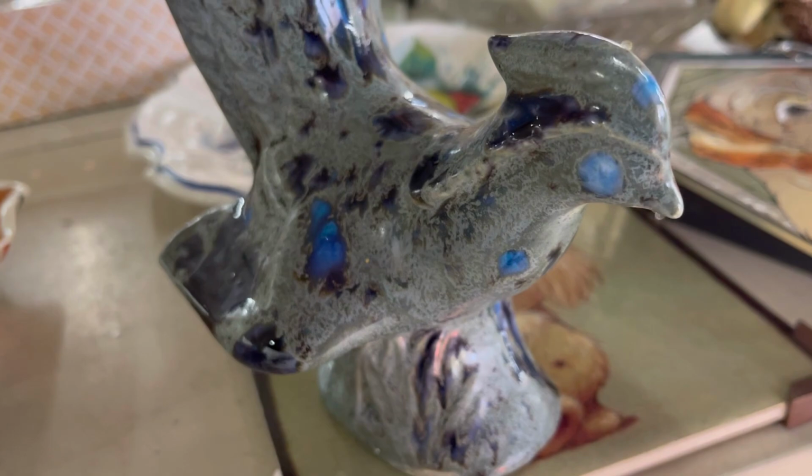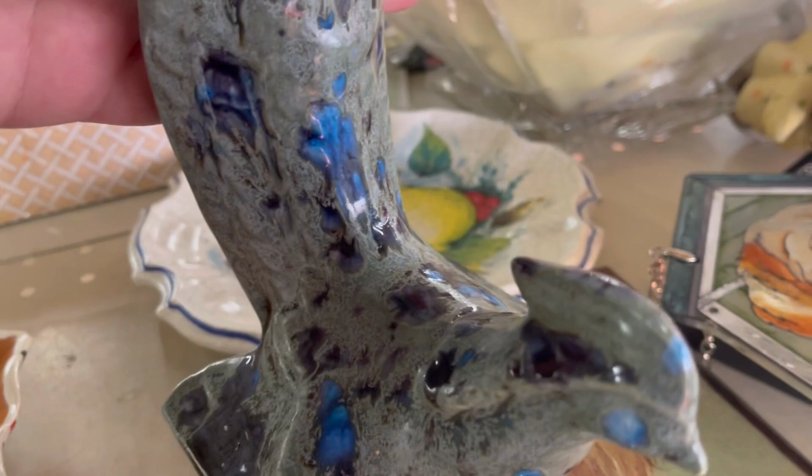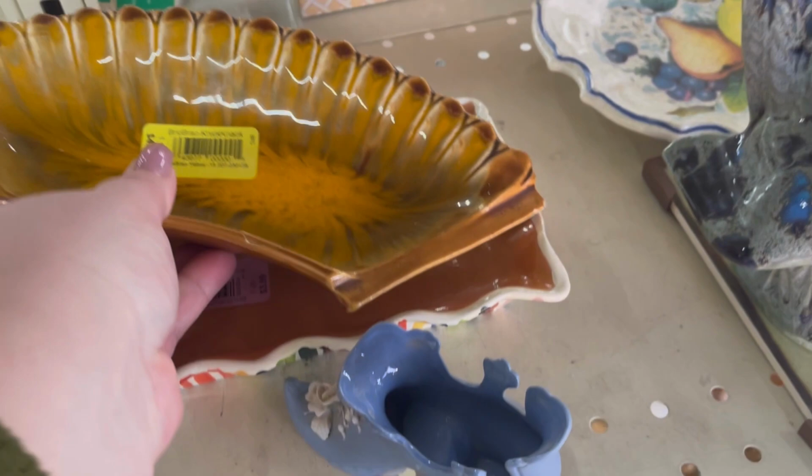Let's make sure there's no damage on this guy. Oh my goodness, this is beautiful. Love it. Looks like we missed a little drip glaze right there. But the colorway on that guy's gorgeous. Definitely gonna get that. What is this? Oh, this would have been a part to one of those mid-century round bowls. There would have been three others that go with it, and then a bowl for the center. Looks like California pottery. Yep. So pretty. All right, I'm gonna leave this one for someone else.